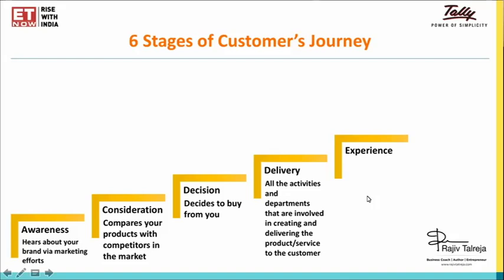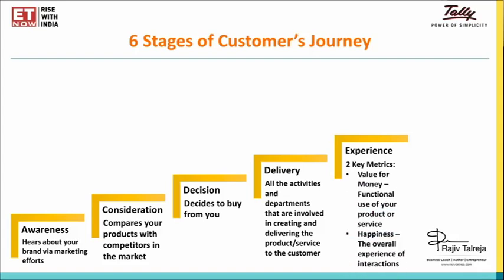As you are undertaking these tasks and activities and departments to create the product or service and deliver it to the customer, it all boils down to the experience they have when they use your product or service, and the experience they have through the journey of interacting with you after they have purchased from you. So there are two key metrics in the experience stage. The first key metric is value for money. And the second is the happiness of the customer.